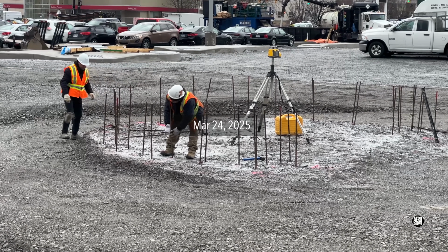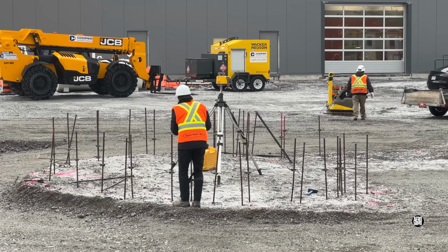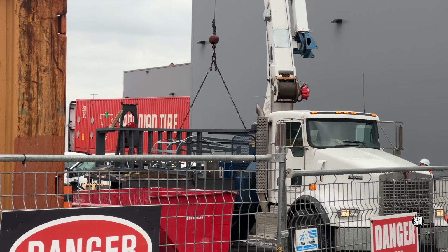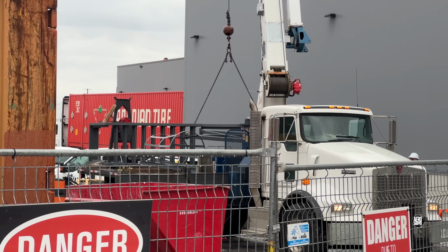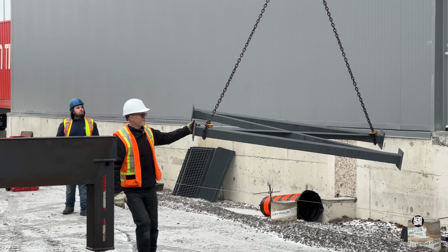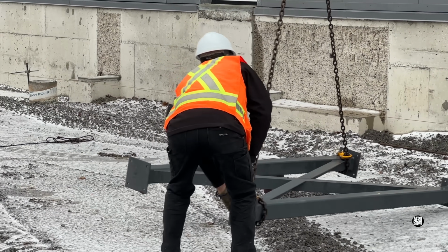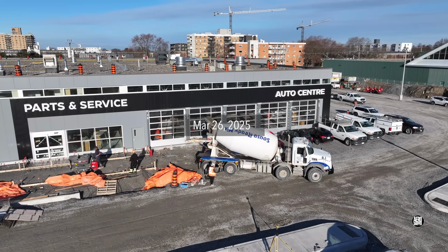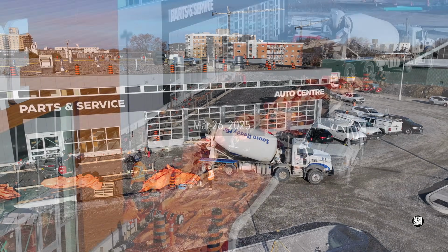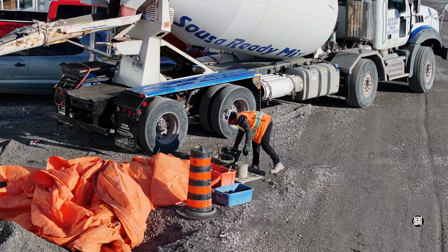Elsewhere on the site, Sousa Ready Mix were preparing to introduce curbing. On the north side of the store, a fire escape was being installed. All the while, Sousa are adding new sidewalks to the mix.